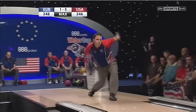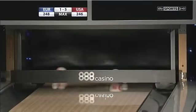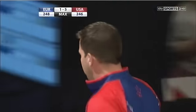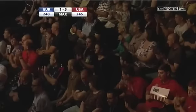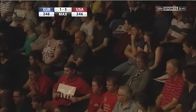There haven't been too many of them. Well, Europe have got a 2-pin lead as we enter frame 7. Here's Bill O'Neill. Well, talk about hit 'em thin, make 'em spin, which is exactly what he's done. But it's a double for USA, so that's a mighty important shot. And that will certainly make Bill feel a bit better.